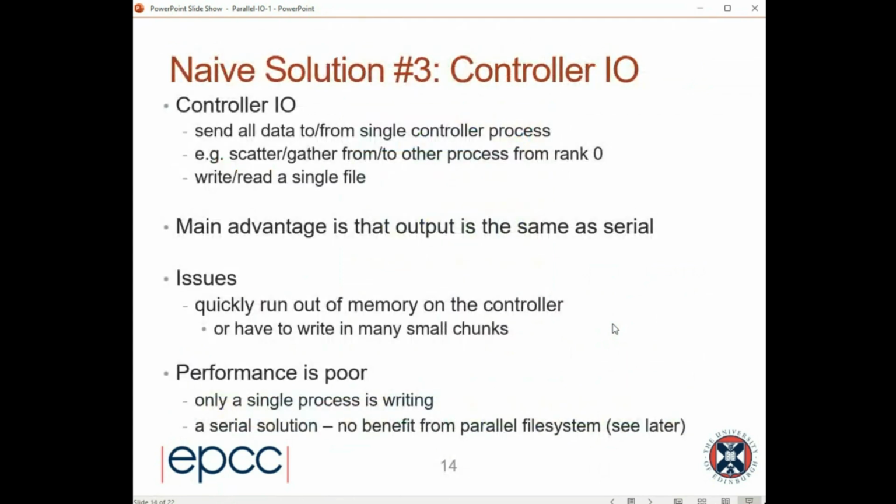So naive solution number 3 is controller I/O. You send all data to or from a single controller process. Now, this is clearly quite simple. MPI has those scatter gather routines which help that. So you just gather all the data into a single process and you write it out. Its main advantage is that the output is the same as the serial code. So you've achieved my philosophical aim, which is to get the same answer in parallel as in serial. But there's two issues. First of all, you quickly run out of memory on the controller.